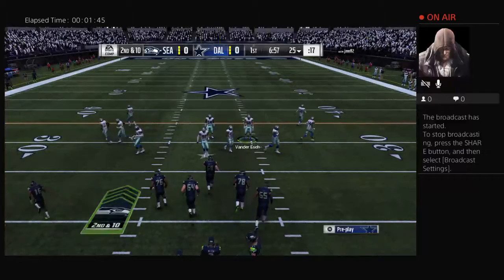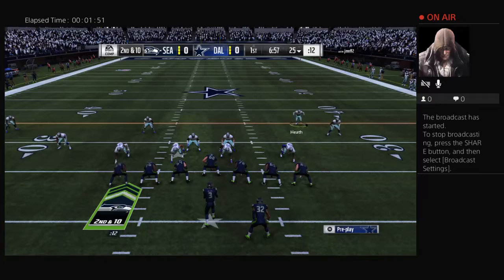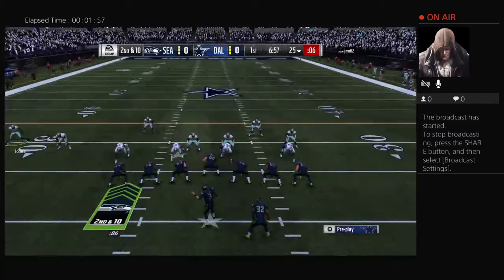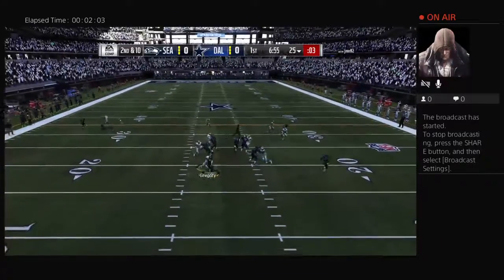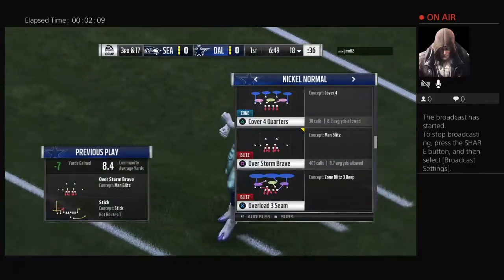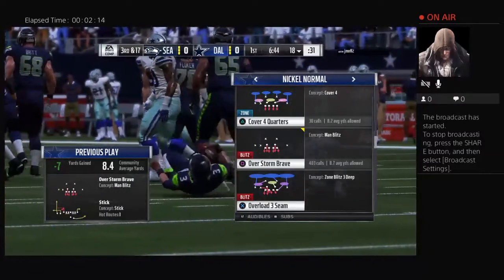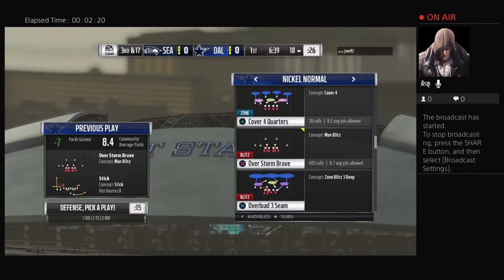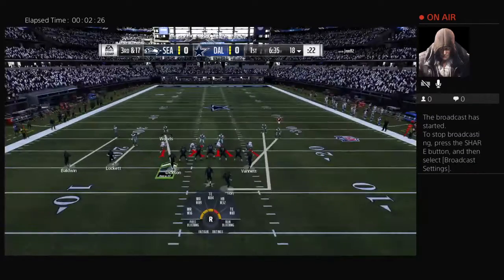Line of scrimmage, again the 25, 2nd and 10. Second and 10, it's Wilson again. And the Cowboys' pressure gets there this time for the sack. Randy Gregory in there to bring him down for a loss of 7. Wilson of the Seahawks looking for something big following the sack. It's 3rd and long here.